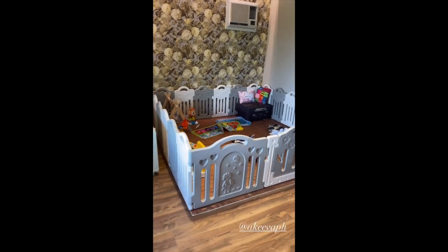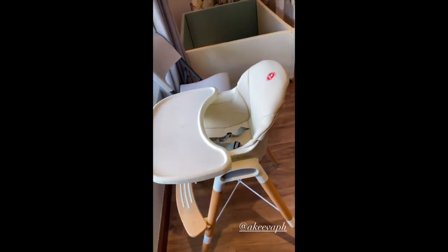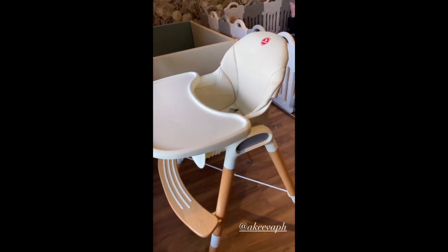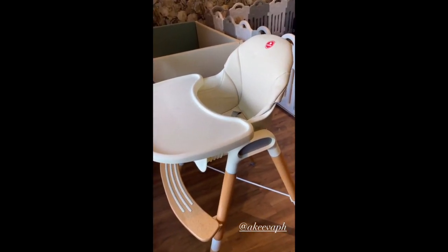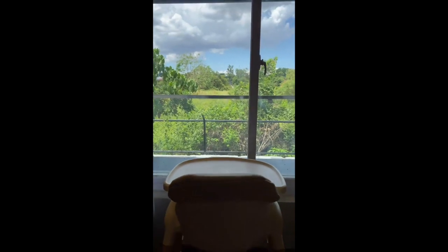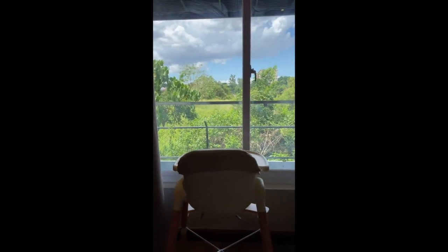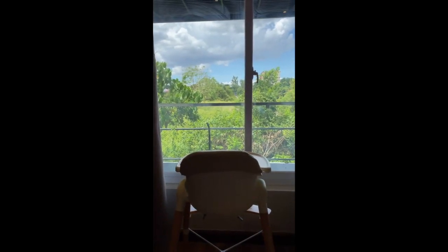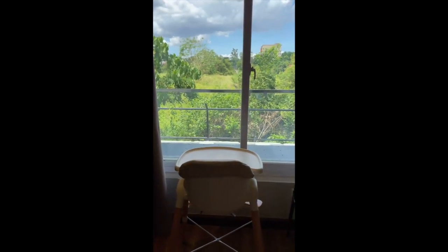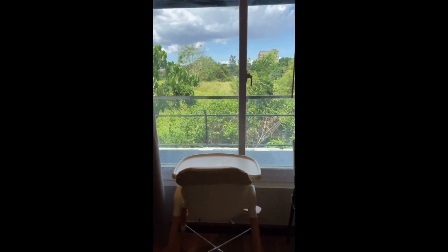And also from Akiva is this high chair. So what's great is he gets to have his lunch or breakfast sometimes over here, and this is his view. So he sees birds and he sees plants, and it's just something I wish I could have because he has the best view in this house, much better than mine and Billy's.